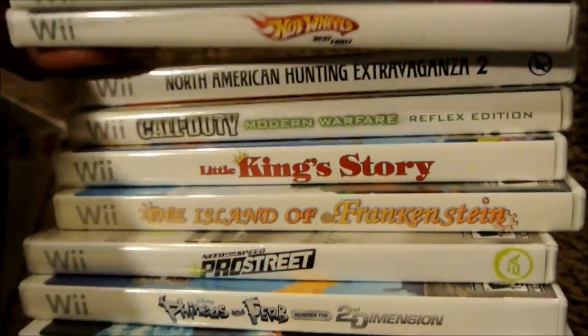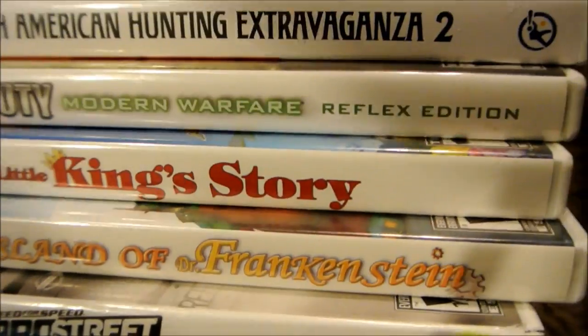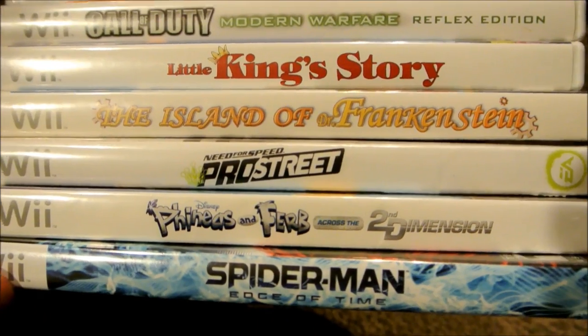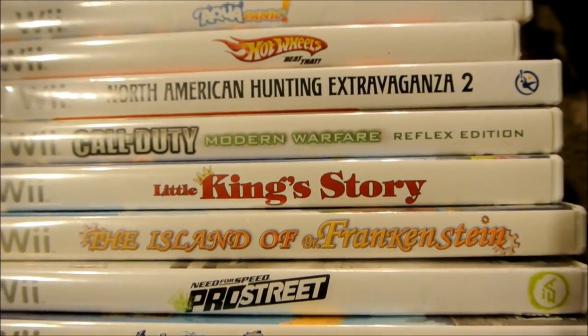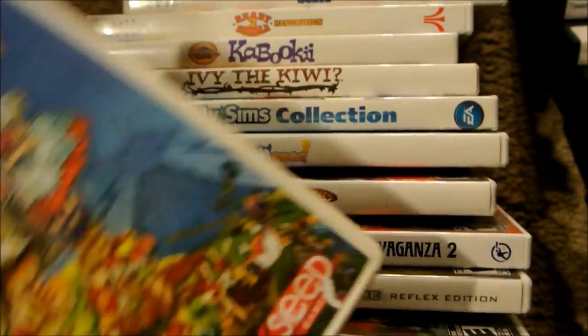And a lot of these Wii games, I either got at pawn shops or GameStop or thrift stores. I just combined it all. But mostly I paid a couple bucks for them. Some of them $3 to $5. Spider-Man, Phineas and Ferb, Need for Speed, Island of Dr. Frankenstein, Little King Story. That's cool. That's an X-Seed game.